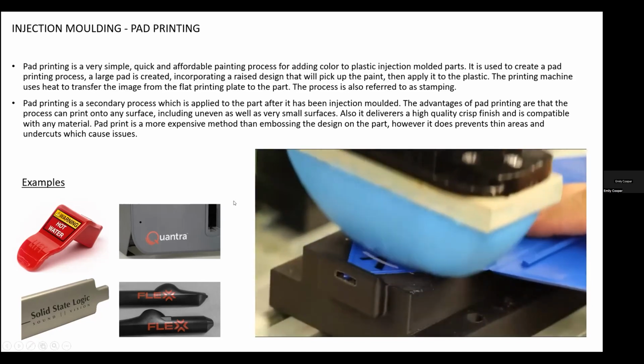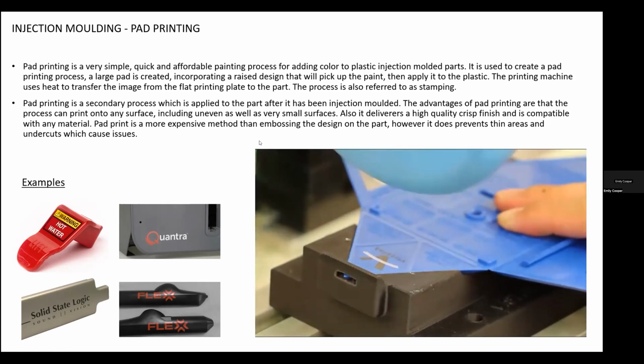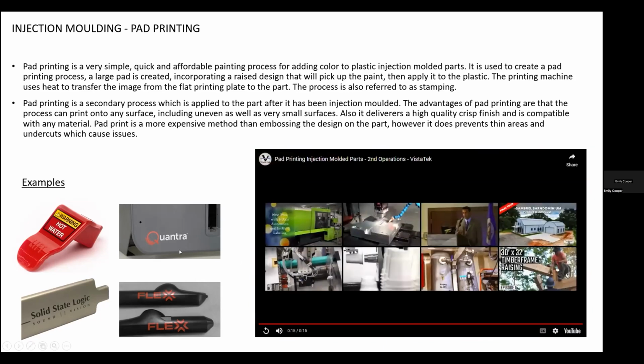So the first print is going on, and then there's another color. So it just dips into the different colors. Stamp. Yes. Exactly. If you have something with multiple colors, that could potentially increase the price because it has to be stamped 4 times for 4 colors. They have different pads for different printing, so it would be different stamps. You need 4 different stamps if you want 4 different colors.